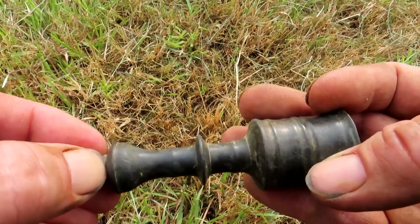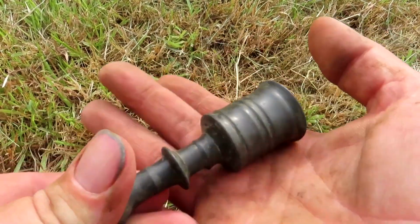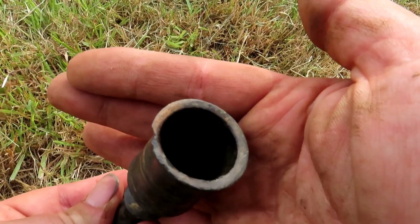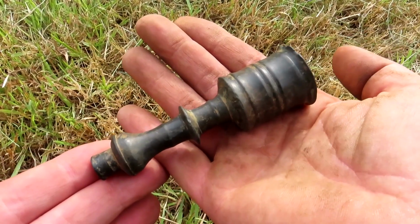That racket you can hear in the distance, I think they're doing some work somewhere nearby. It sounds like a tank trundling along. Yep, it's some sort of a thing. If you know, post below.